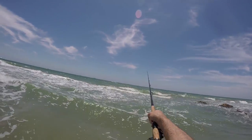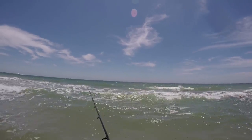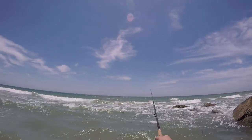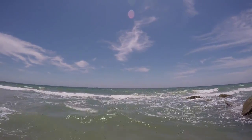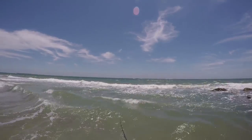So as soon as the bait hits the water, I just reel in as fast as I can to trigger a reaction strike. Most of these hookups happen within the first few seconds, but I just keep burning it in until I feel something hit. And it's also important to note, when a fish is on, keep a lot of pressure on them. These fish will spit the hook so easy once they get into the wash.